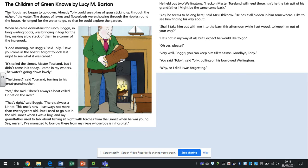The Children of Green Knowe by Lucy M. Boston. The floods had begun to go down. Already Tolly could see spikes of grass sticking up through the edge of the water. The shapes of the lawns and flower beds were showing through the ripples round the house. He longed for the water to go, so that he could go explore the garden. When he came downstairs for lunch, Boggis, in long wading boots, was bringing in logs for the fire, making a big stack of them in the corner of the inglenook.